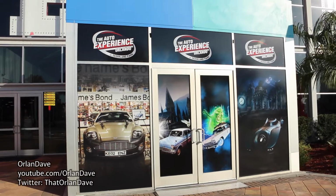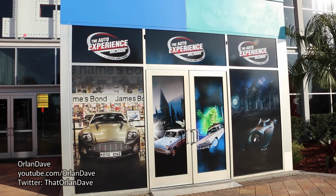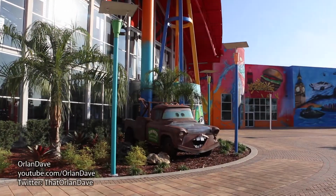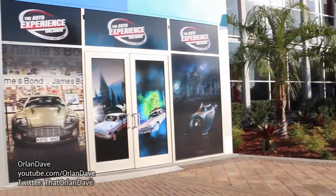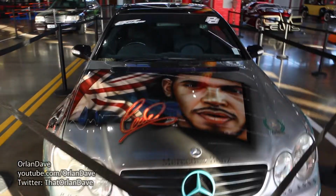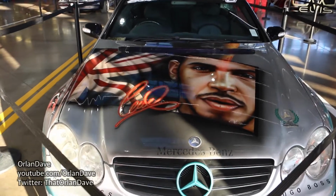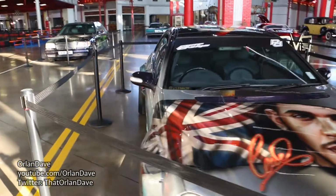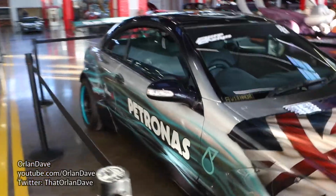These were built to be stores. Actually, back when this was a regular mall, these were going to open for Artagon, but they never did open. They got some, oh look, my face detection is detecting the face that's painted. This is a very customized Mercedes.